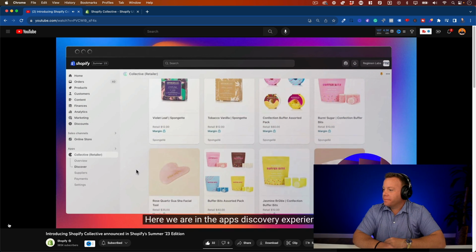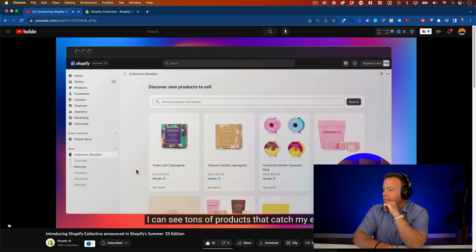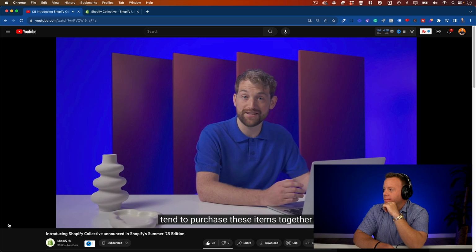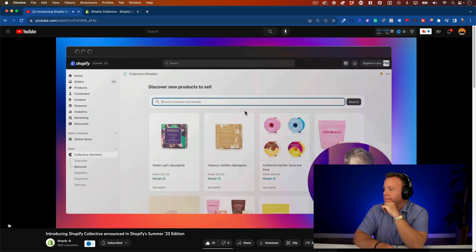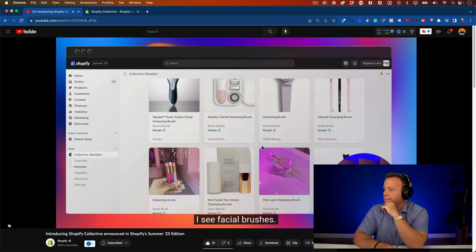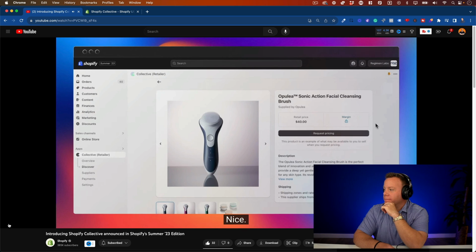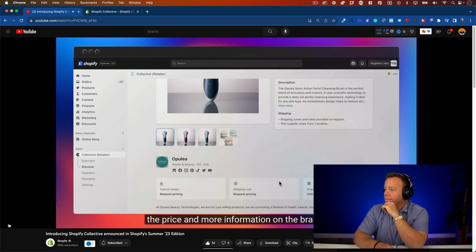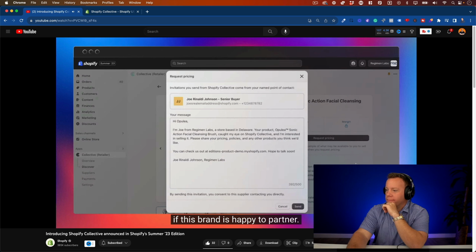Here we are in the app's discovery experience. I can see tons of products that catch my eye, but I want to search for a cleansing brush, as I know customers tend to purchase these items together, and they make a great complement for our best-selling facial creams. Cool, I see facial brushes. Let's take a look at this one. Nice, I can see a description of the product, the price, and more information on the brand. I'm going to request pricing because I want to unlock the margin and check if this brand is happy to partner.